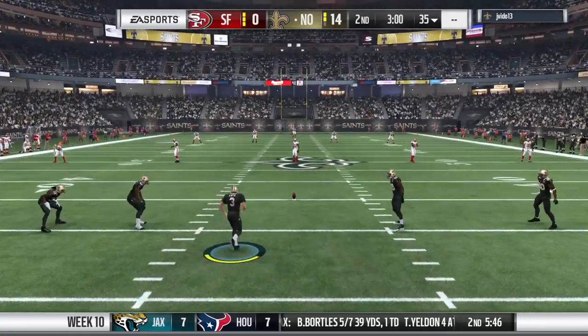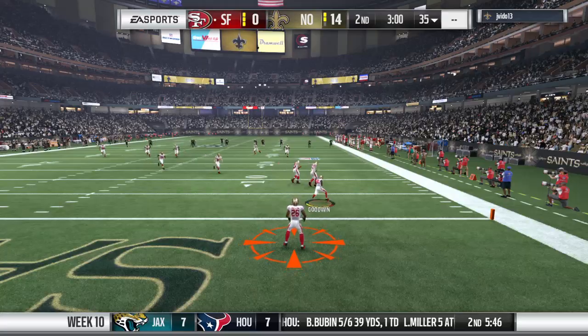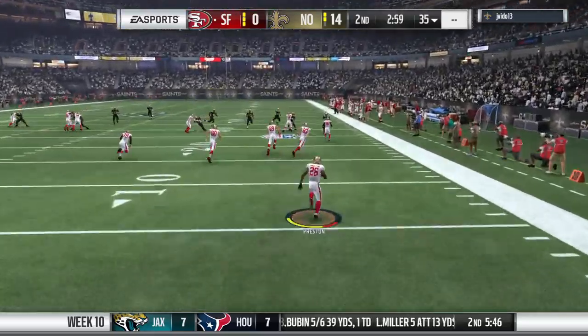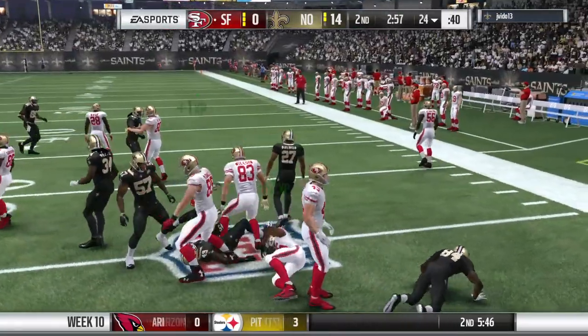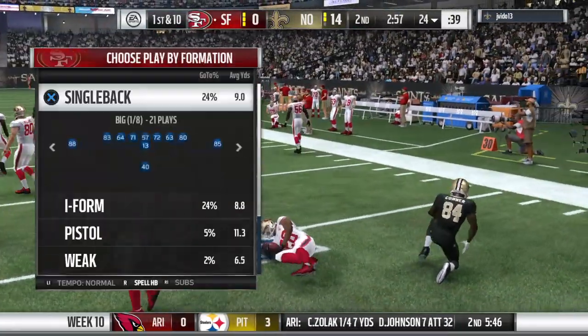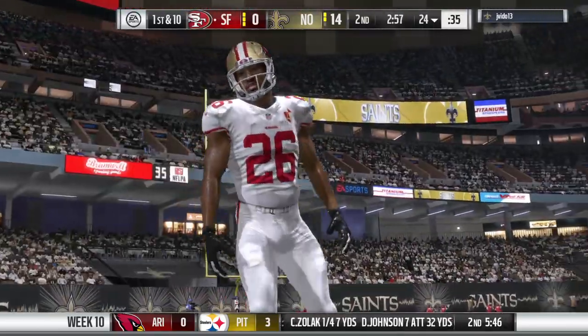Set now to kick this one away, and off it goes. This fielded a few yards into the end zone. They'll bring it back to just about the 25, call it the 24-yard line. The 49ers offense now, they get set to head back on the field.